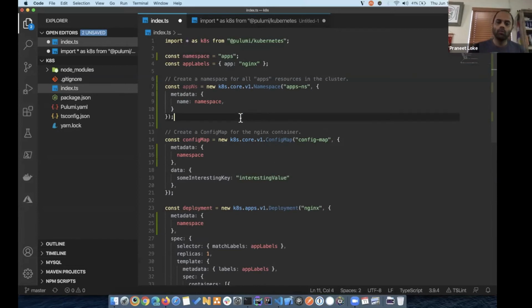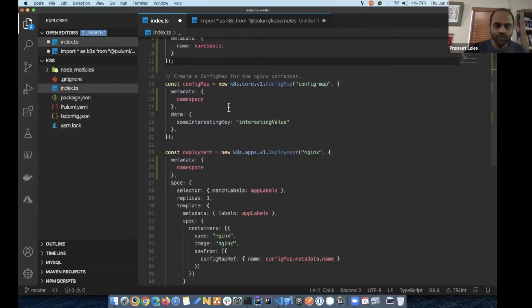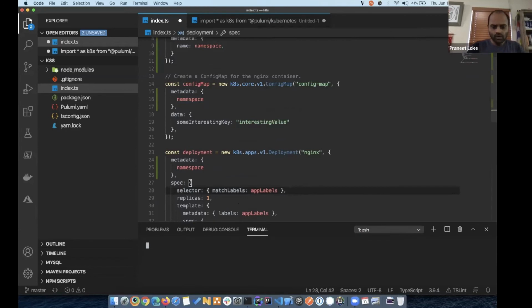So the changes that you'll notice is that there's a new resource now, which is basically create a new namespace and then using that namespace throughout the rest of the app itself. So basically that's our config map and our deployment resource. We're going to use the namespace itself, which involves specifying the namespace property inside the metadata for the config map and deployment resources. So this is really great. Let's go ahead and commit this and push this up.